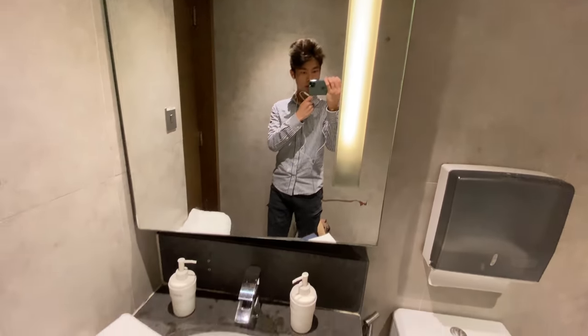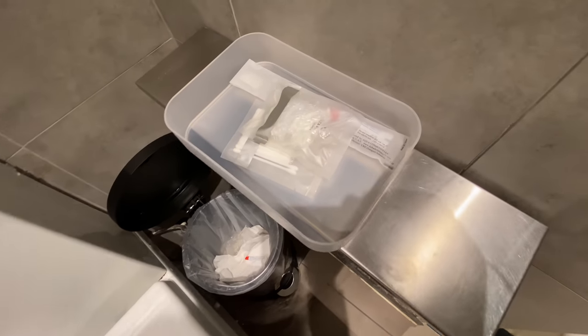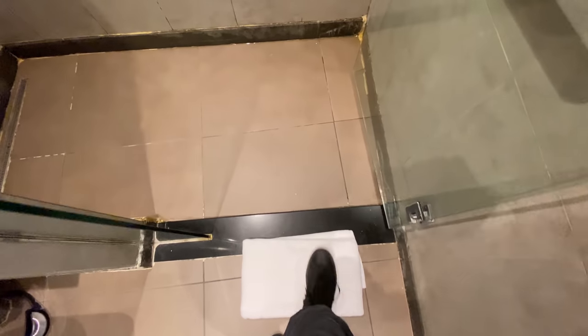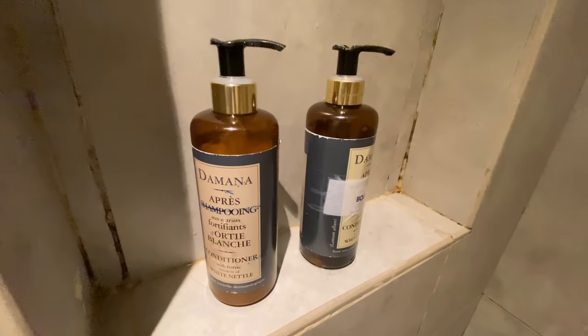Hello and welcome to the shower room in Plaza Premium Abu Dhabi Airport. This is a quick shower room tour. Pretty nice here. You've got amenities in that plastic container. Now let's move into the shower space. You've got a normal shower head and an overhead shower head. And that's the shower products we've got.